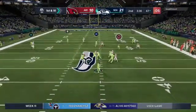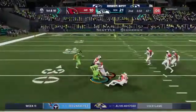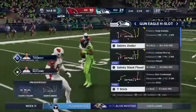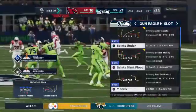24. So after the INT, it's Brady. It's complete here to T.Y. Hilton. And brought down, but able to get it to their 30-yard line. First down, Seattle, 16 yards the gain there.